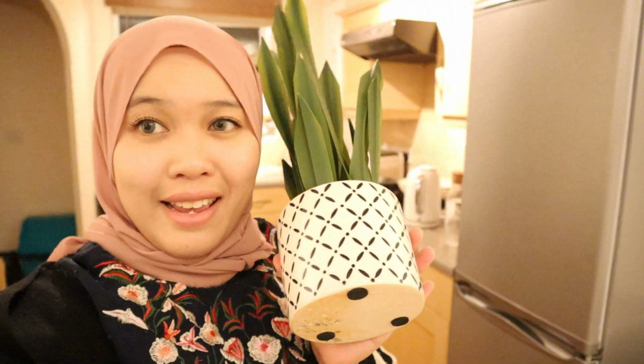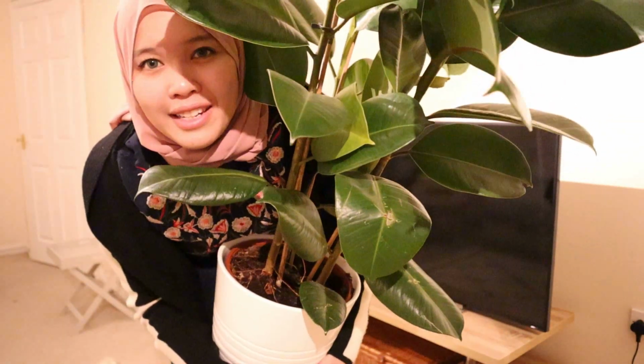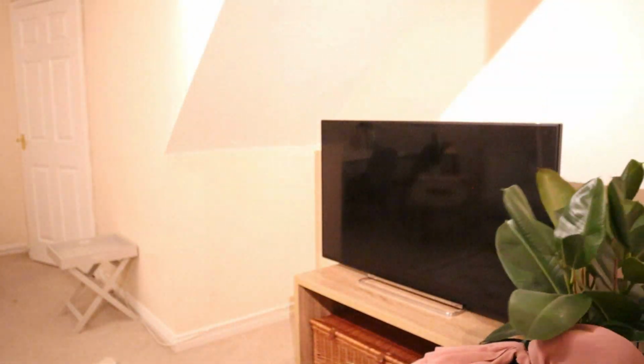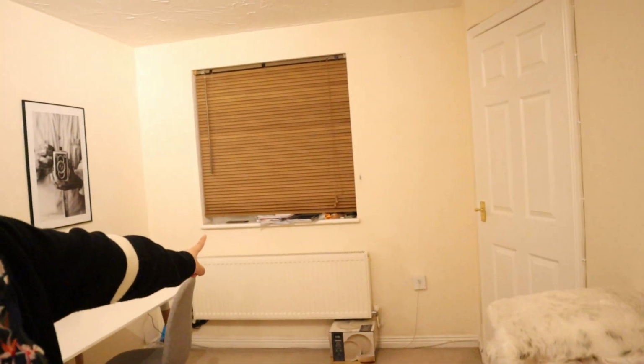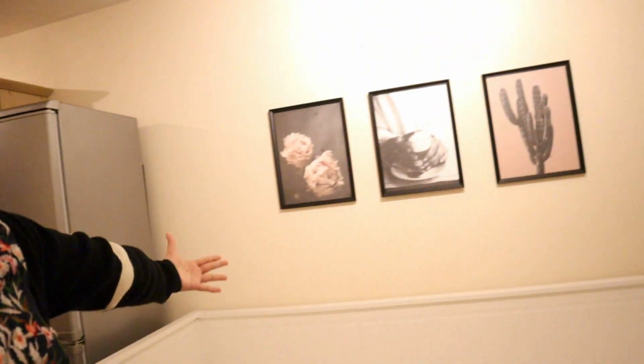I have to have at least 2 to 3 greens in one room. I have one more plant, and this is a live one, so we're gonna put it next to the TV. I think to get the best layout, we need to move the dining table closer to the window so that we have defined areas of dining and living.